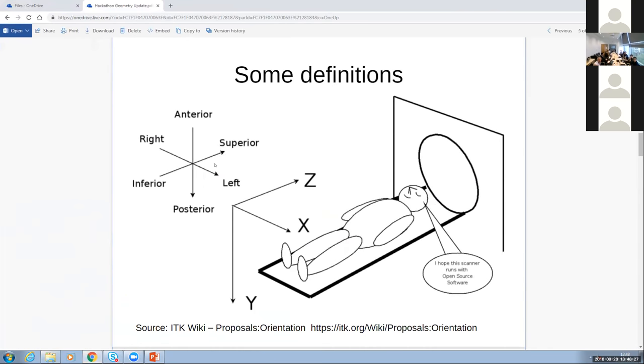There's a nice little diagram there, which I stole from the ITK proposals. If it runs with STIR, then it's good. So the XYZ there is different to STIR's definition for XYZ. The Y would be flipped in STIR. But it gives you an idea. And we then have to be able to express those coordinates. We don't actually have to have the voxels running left, LPS. But if you query a voxel, we have to be able to know where that is.